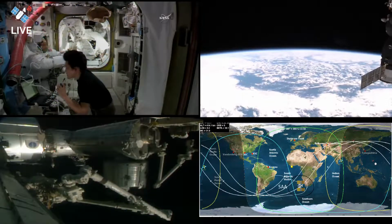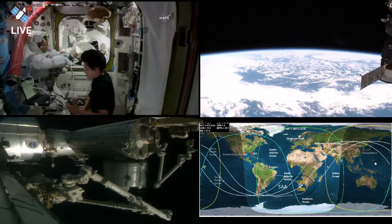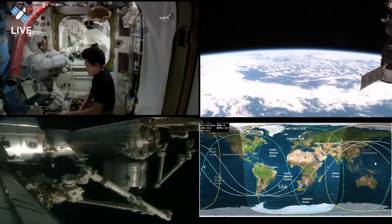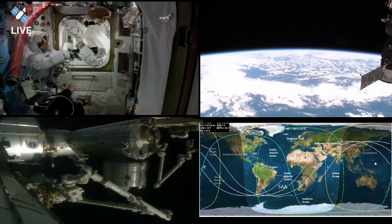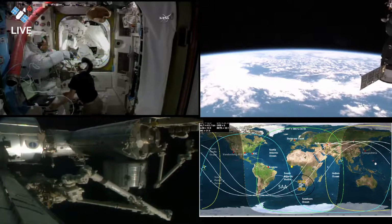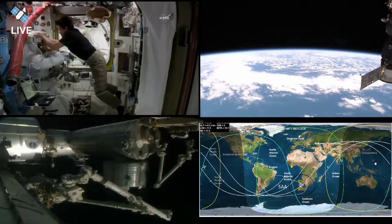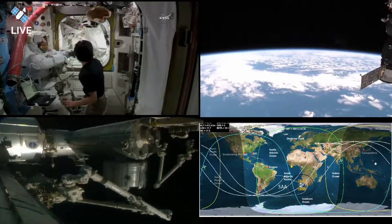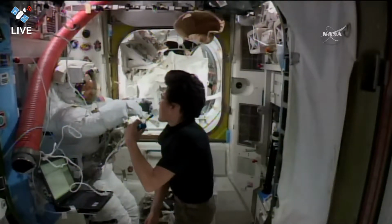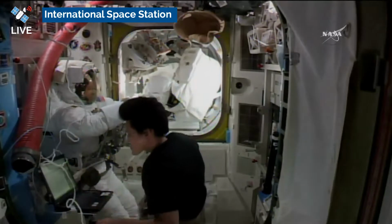Houston, Airlock on 1. Thank you, Leslie. We have both EV crew members in EMUs, green light on. Copy, and that's a good config.